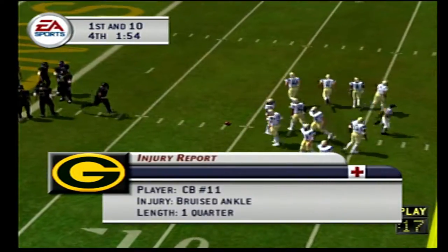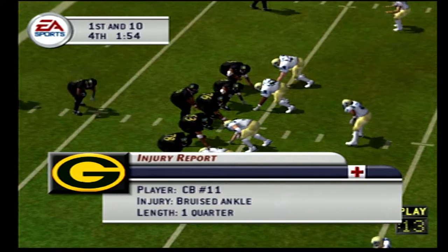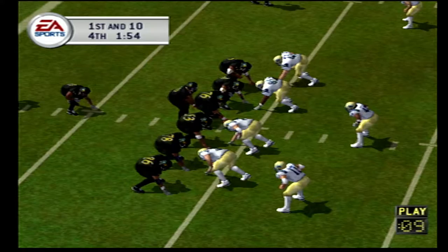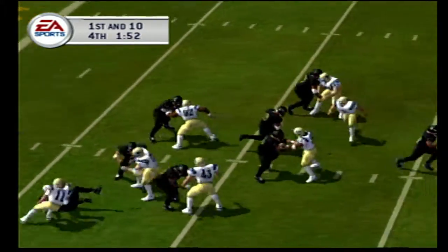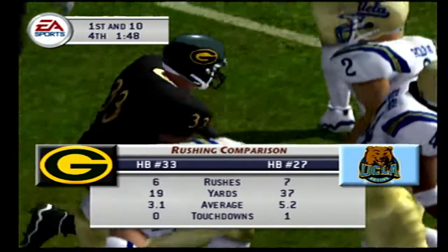They'll get the ball here at the 9-yard line. Grambling State sets up in the I. Number 10 gives it up the middle. Brought down at the 15. They'll get 6 yards.